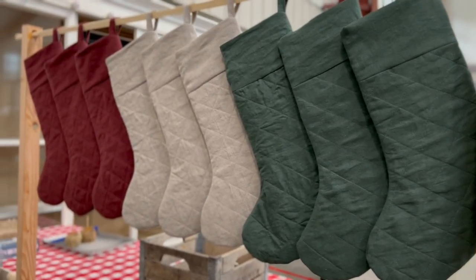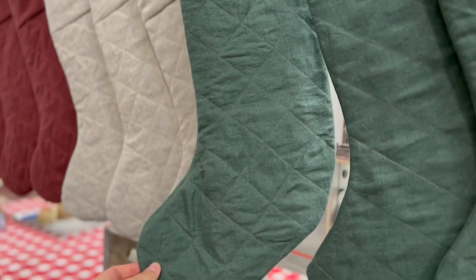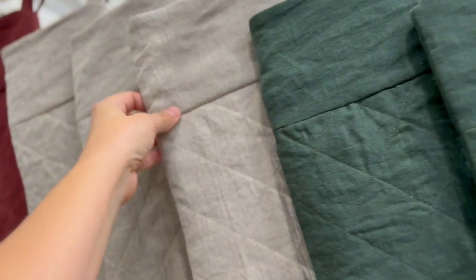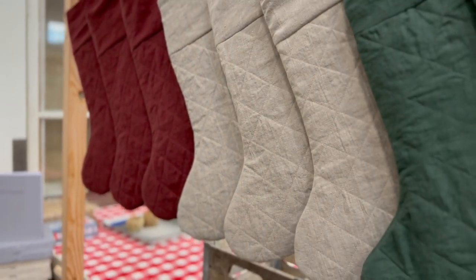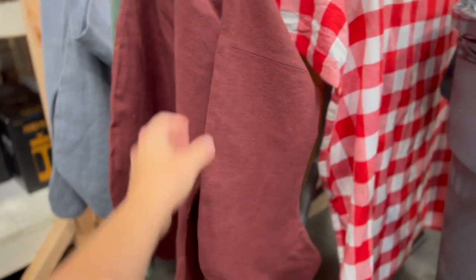Here are my favorite items. This is a linen quilted stocking that I designed. They're so beautiful. They have kind of a sewn-in cuff, which I really like. They are linen inside and out, so this is very nice quality. Heirloom quality right here. So I have the quilted style, and then I thought I would make a non-quilted.